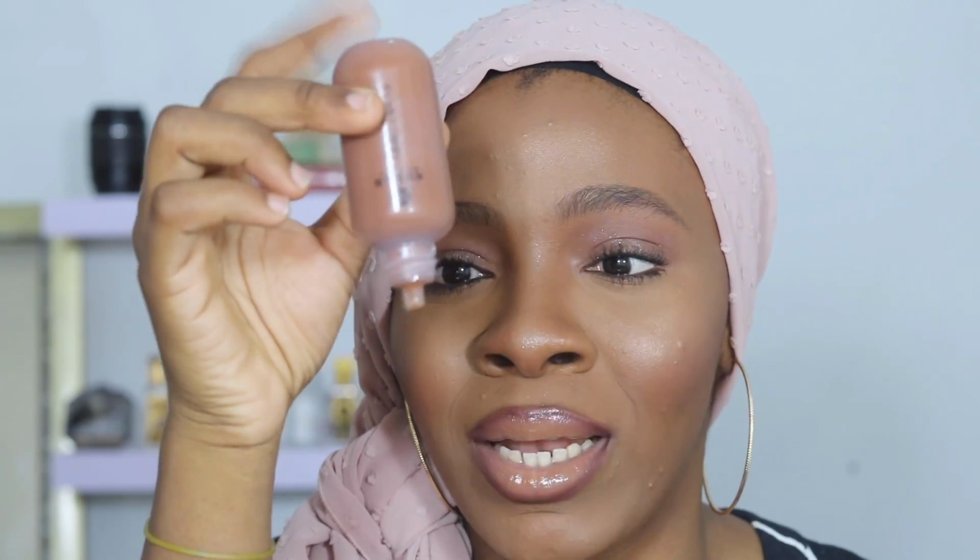And for the packaging, I also like it because of how you have control over the amount of product you are using, which is very important. You don't go around wasting foundation all the time, which is my biggest pet peeve. Because I spent a lot of money to buy the foundation, I don't want to be wasting my product. So with the consistency of the foundation, I would say it's actually really good, because I like how lightweight it feels, which I guess was their intention.